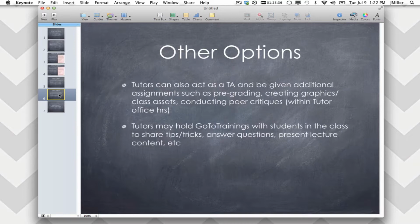I want to talk briefly before I let you go about other options. This is mainly for instructors to consider, but I just want students to know that these might come up as well. So a tutor can act as a TA. Originally we were kind of going back and forth between what we wanted to call the position. Do we want to call it a tutor? Do we want to call it a TA, or both? A TA stands for teacher's assistant.